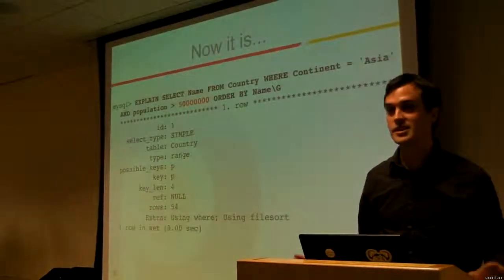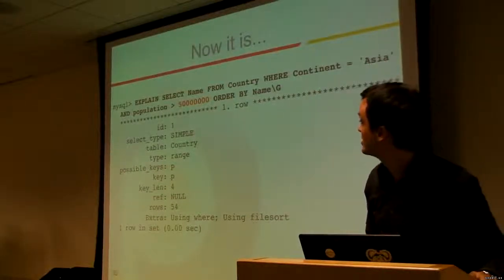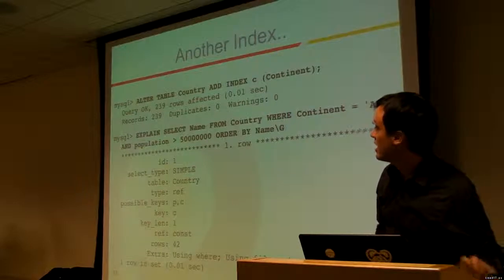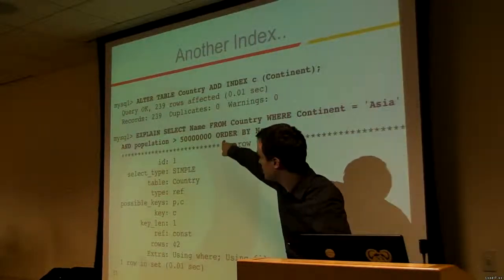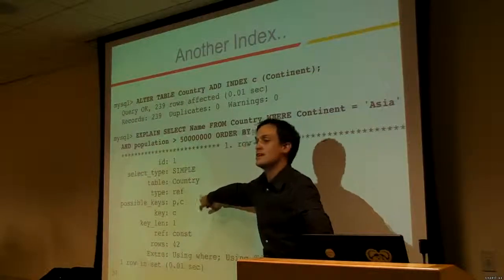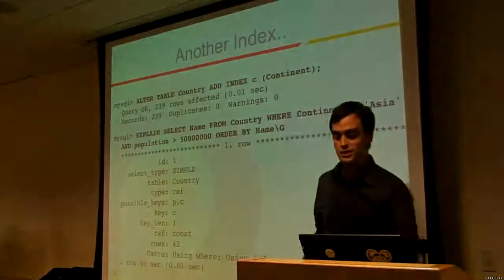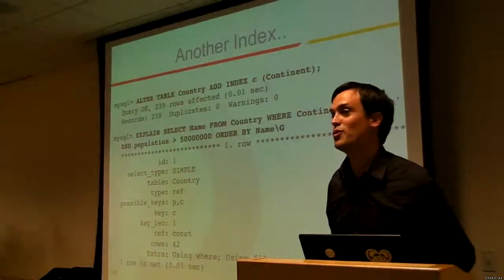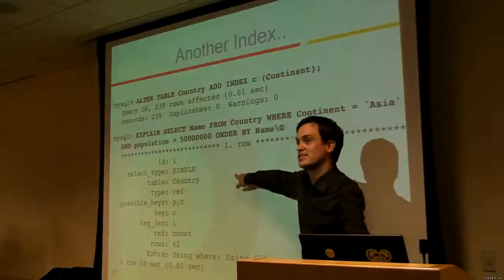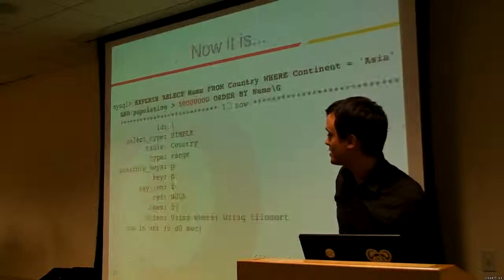Okay, let's add another index and compare it. So let's add an index on continent and repeat the query. Here we have, I think, 50 million still. And it says possible keys P and C, key that we've used: C. I'm going to flip between these two, and then I'm going to ask you the question: why did it choose C? So look at this slide, and then let's skip back and look at this one.